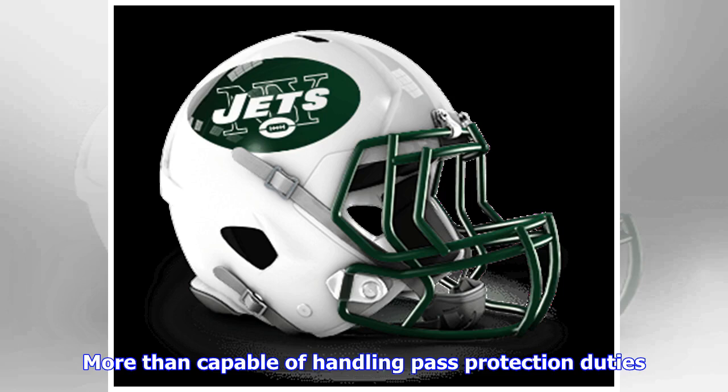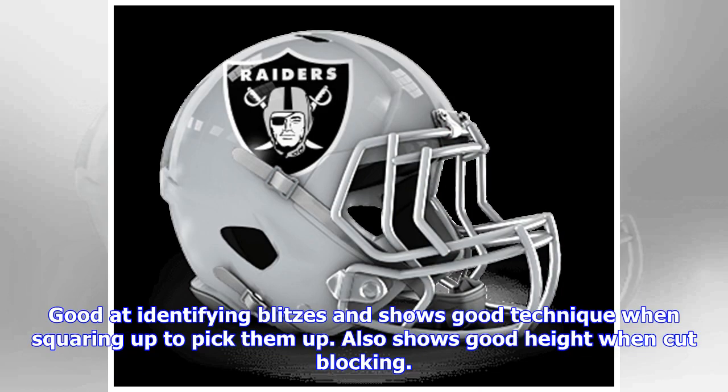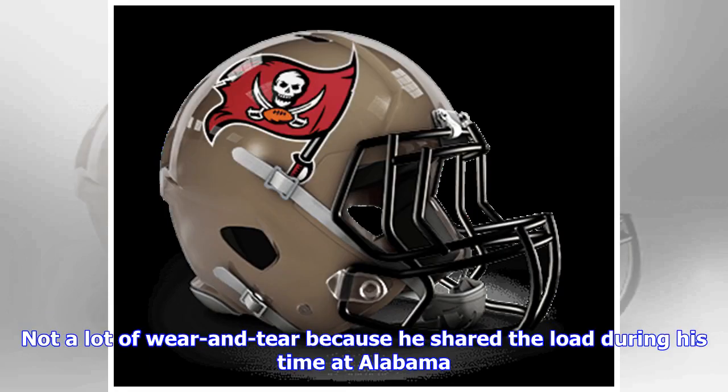More than capable of handling pass protection duties. Good at identifying blitzes and shows good technique when squaring up to pick them up. Also shows good height when cut blocking. Not a lot of wear and tear because he shared the load during his time at Alabama.